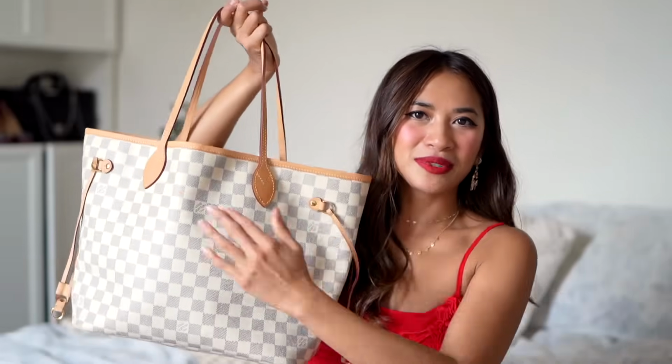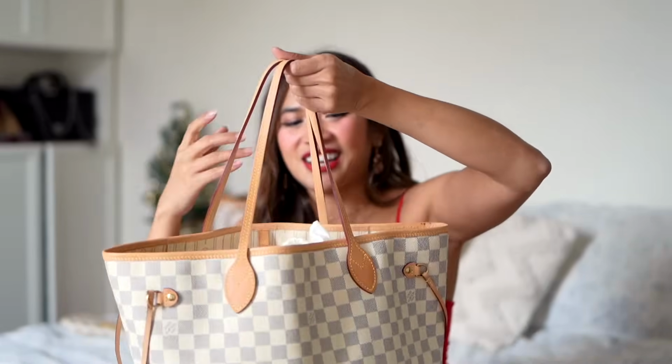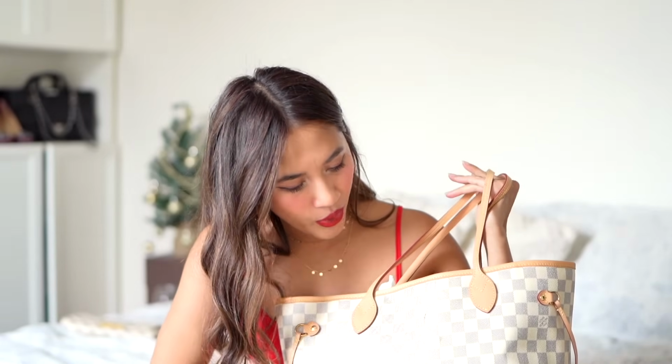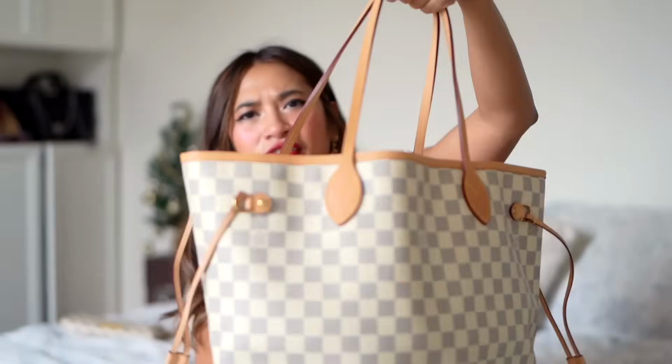And sticking to the Neverfull, this is my MM size. I will honestly say, when I got this repaired, it just looks so beautiful that I actually haven't worn her since she got repaired. So it's kind of like a catch-22. I'm so happy it got repaired, but I was definitely wearing her out a lot more before the vachetta was replaced, because now I'm a little bit more pedantic about creating uneven vachetta.